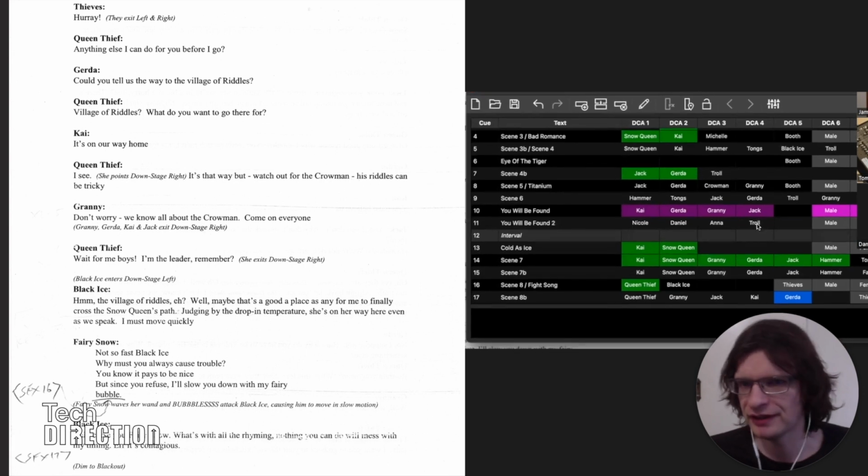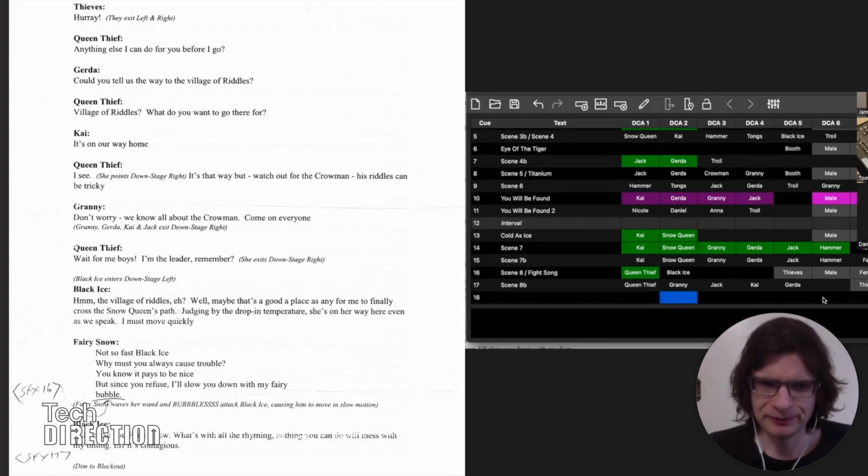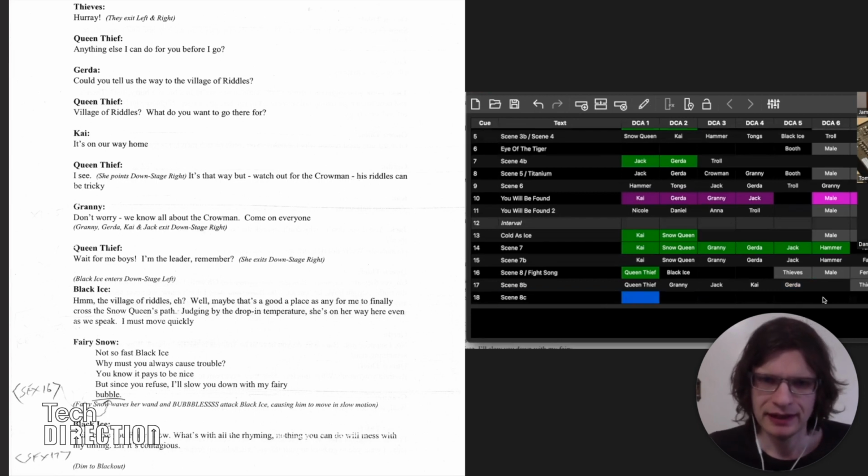And so we've run out of DCAs for this scene because we've used up one for the thieves. We have 2 characters, Black Ice and Fairy Snow, we need to cover for, but we're out of numbers. So it's time for a new queue. Let's call this one scene 8C.